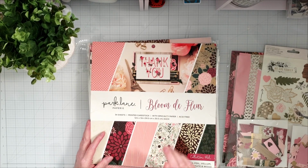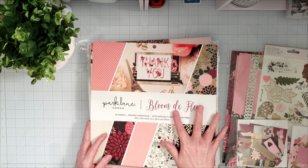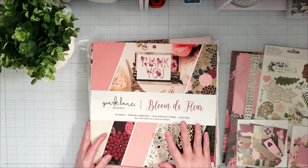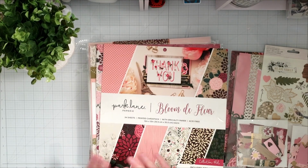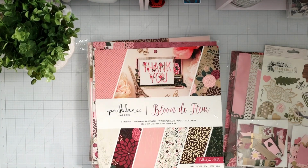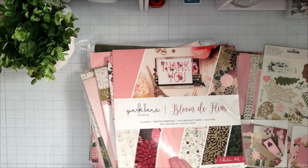And I had one video with this paper pad from Park Lane. This was a Joann's paper pad called Bloom de Fleur. And I did a project share with this paper pad where I just tore it apart and created base pages. I also created some embellishments, and I have one video with this paper pad. Then I loved that process so much that I thought, well, I'm going to do more videos like that.